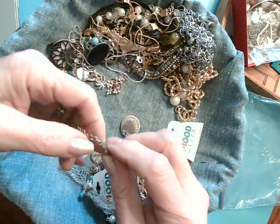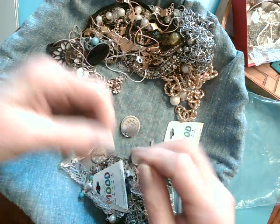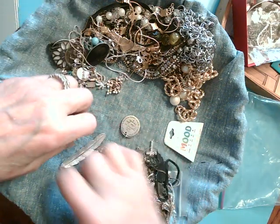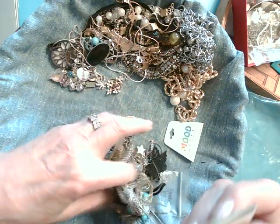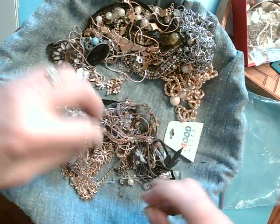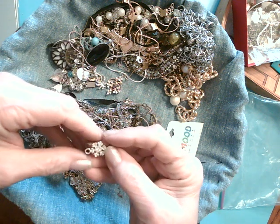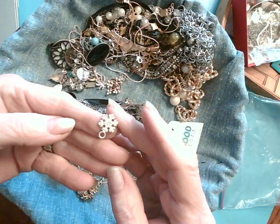What does this little thing say? American Eagle. Well, so one of the pieces around here was American Eagle brand. Now here's a nice feather, if I can get the feather out. I tell you, this one tangle is going to be rich. Oh, look at this, a really pretty little snowflake. Look at that.